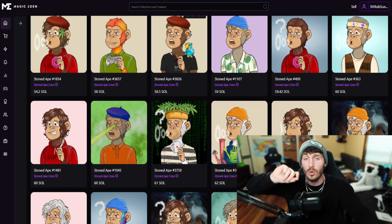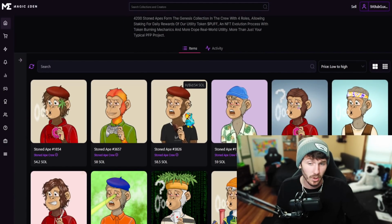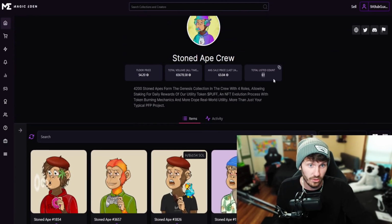I'm still holding on to 2 of these, and I'm super stoked for the new nuclear mutation breeding protocol coming out sometime in mid-February. So I'm looking at like another week, and I think by then these could hit that 80 to 90 plus Solana range because there's only 61 listed out of 4,200 and around 95-96% staked.